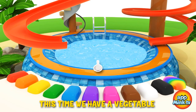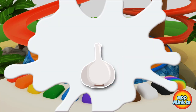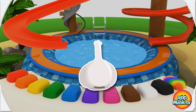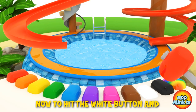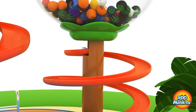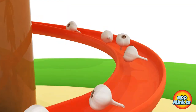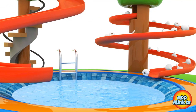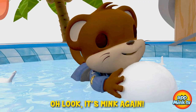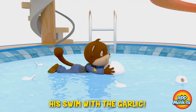This time, we have a vegetable. It's garlic. What color is garlic? You got it again. It's white. Now to hit the white button and get some garlic in our pool. It's Mink again! Enjoying his swim with the garlic. Smells nice.